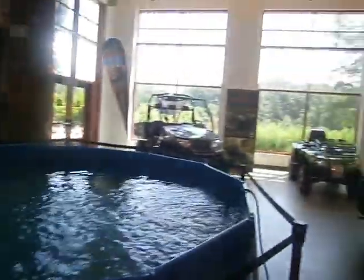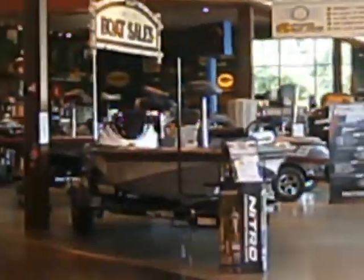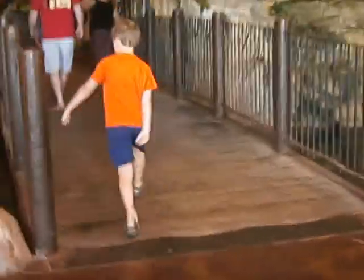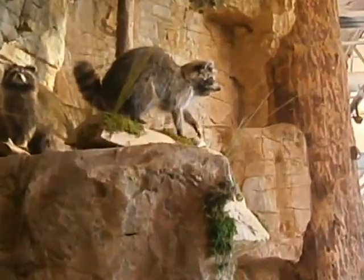Still at the Bassmasters, y'all. I want one of those in the Granville with a deck built around it. But this is variable, this is how you do it, and still at the Bassmasters. We're part of the family too. And it's stuffed and mounted, that pole gun.